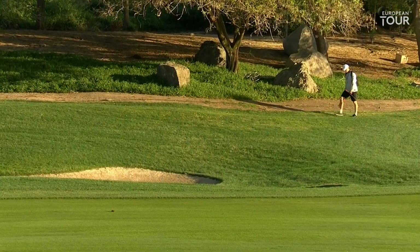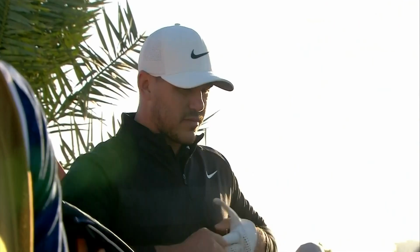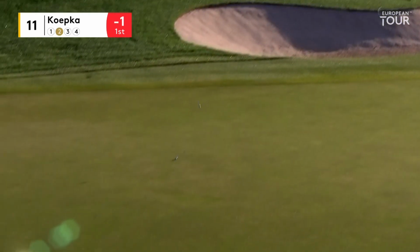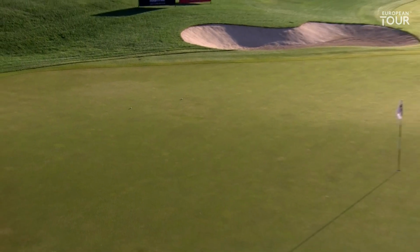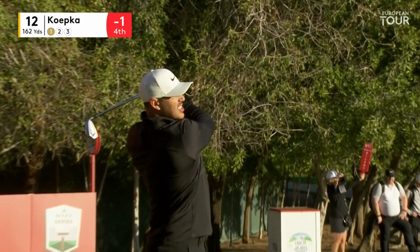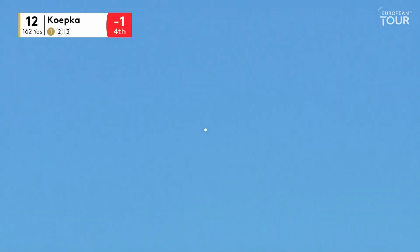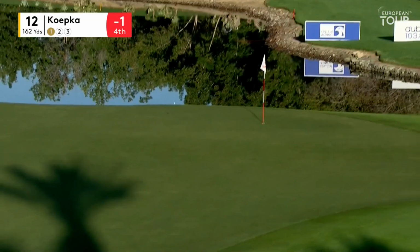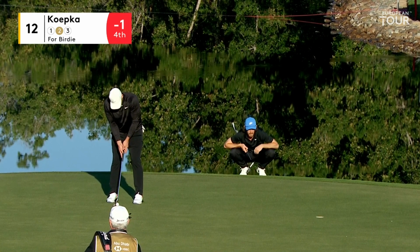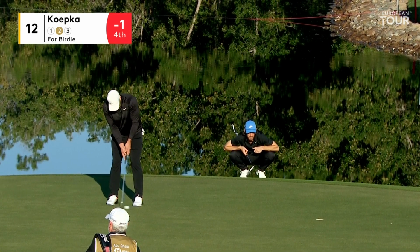I think that's found the fairway bunker. It's only 110 to the front. Don't think you'd be too disappointed with that. Magnificent shot. Magnificent, right down it, perfect. This is just inside right, this birdie putt.